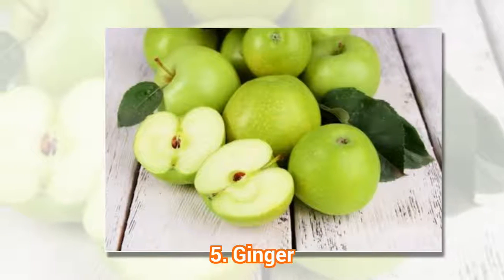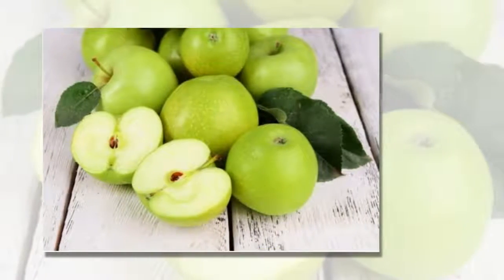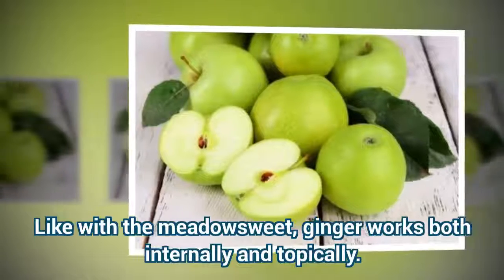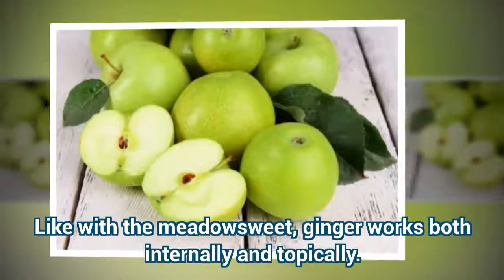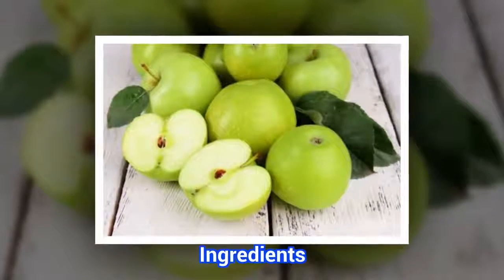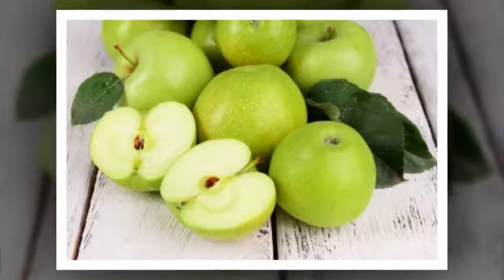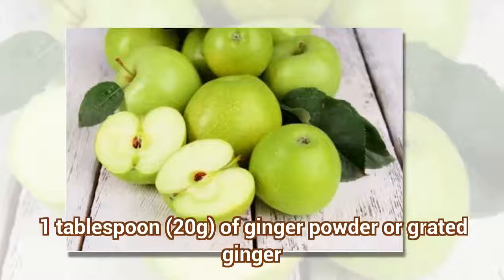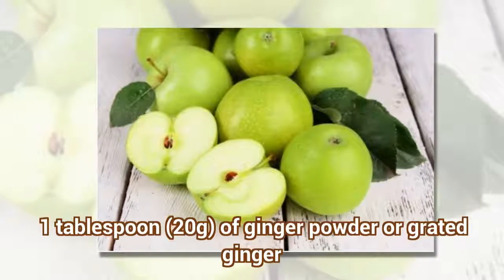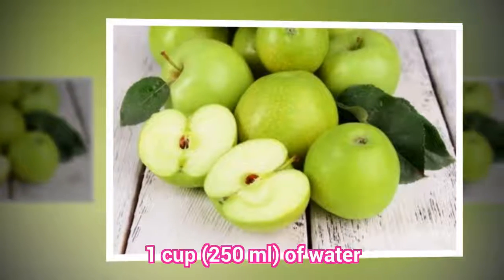5. Ginger. Like with the meadowsweet, ginger works both internally and topically. Ingredients. 1 tablespoon, 20 grams, of ginger powder or grated ginger. 1 cup, 250 milliliters, of water. Preparation.